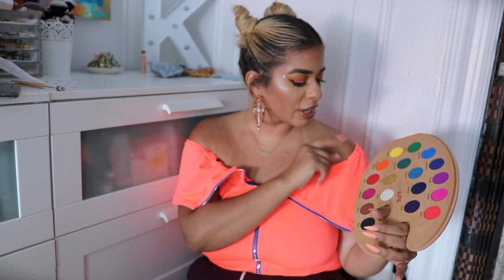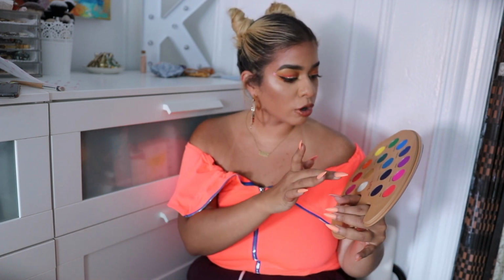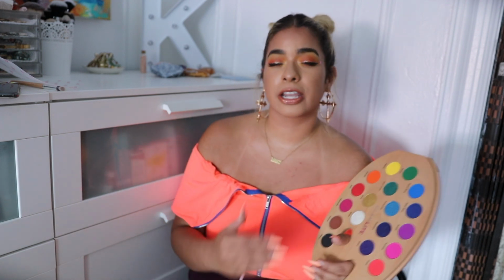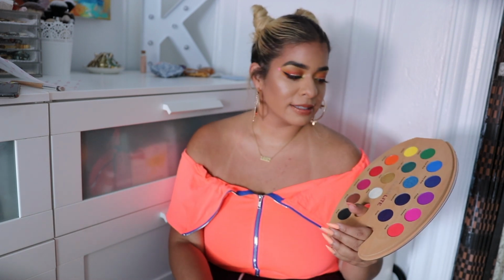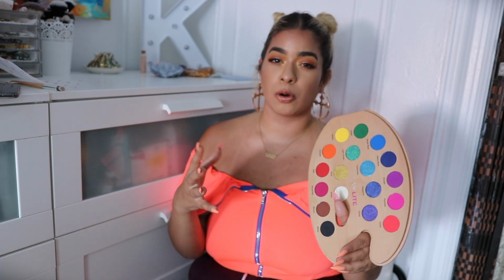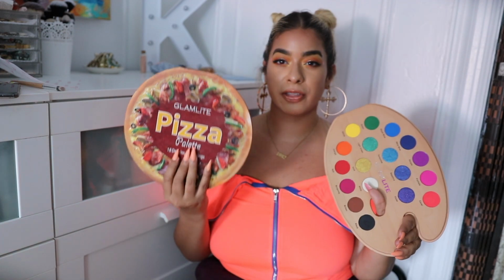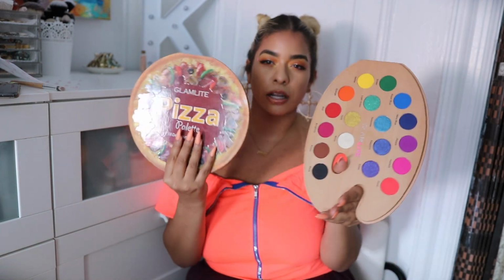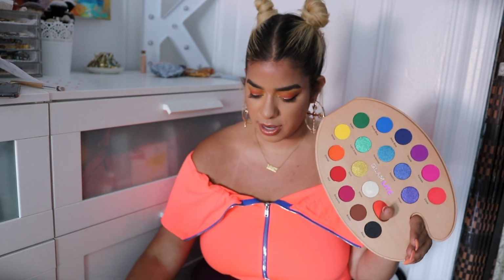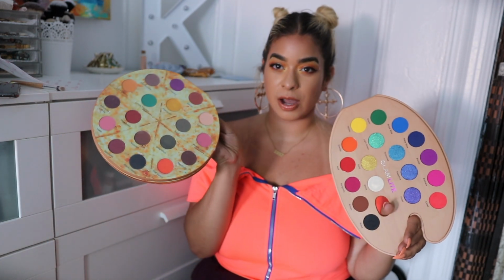I am wearing the eyeshadows on my eyes today. I have the yellow shade, the orange shade, and the coral shade on my lids. Now, if I'm being honest, I feel like the look that I created, I could have created with their pizza palette, which I also own, and I would be fine. The only difference is the size and how to hold the palette. So let me grab my pizza palette. So this is the pizza palette. Both of them are technically quite large. The only difference is that I feel like it's a lot easier to hold this one than it is to hold this one, and this one does have a mirror while this one doesn't.